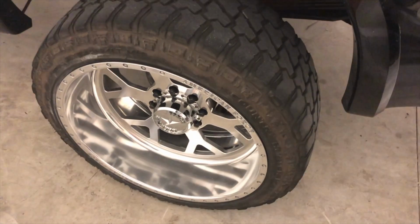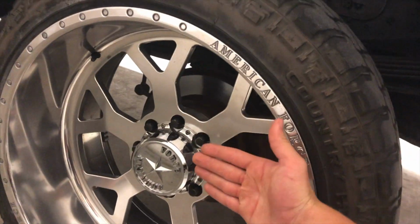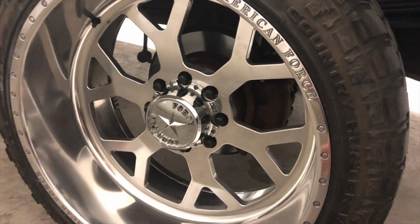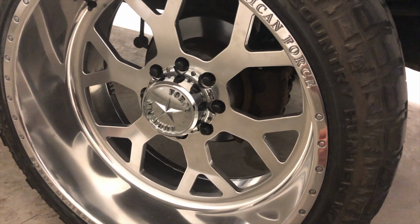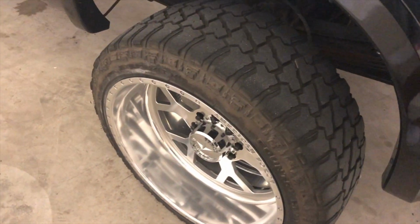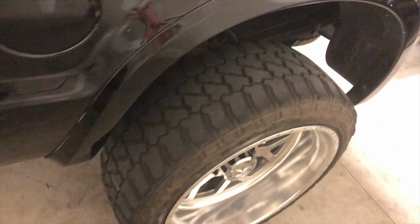I'll find out Monday when I go to the repair shop to see if they'll twist that. But I think I'm gonna end up having to buy a new rim, which sucks because these are $1,200 a rim, $1,000 a rim. And I went to go get a good deal on them, and after I end up buying a new wheel, it's going to end up not being a good deal.